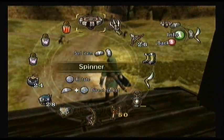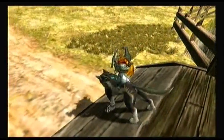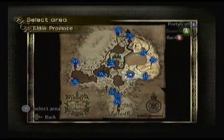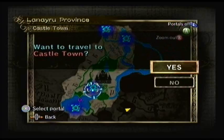I suppose, before it gets too late into the day, because it looks like the sun's starting to set a little bit, we can go ahead and go to Castletown and go see Malo's little store.